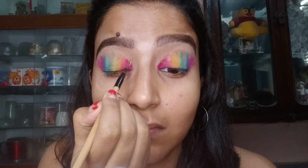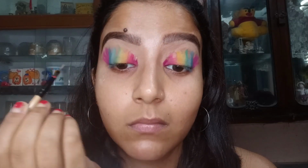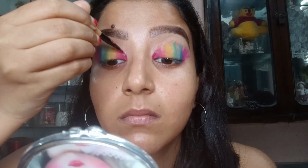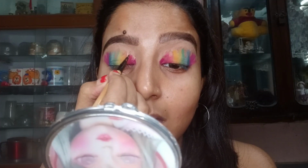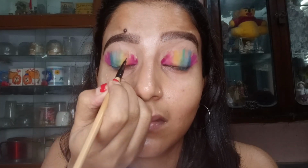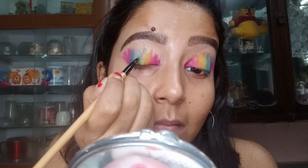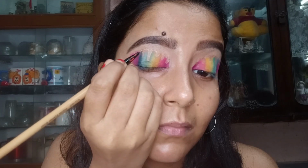So for that, as you can see, I am using concealer and a very small precise brush, and I am outlining the drippings, and this is the hardest part. And also filling the drippings, this is a very long procedure. It takes almost 30 minutes for each eye, and this is a very tiring procedure also. But you have to be very careful while you are doing this, because if you mess up at this point, you have to clean the whole look and do this again.